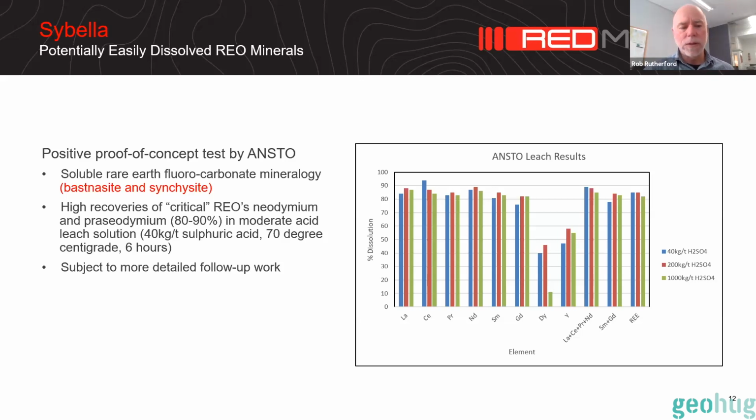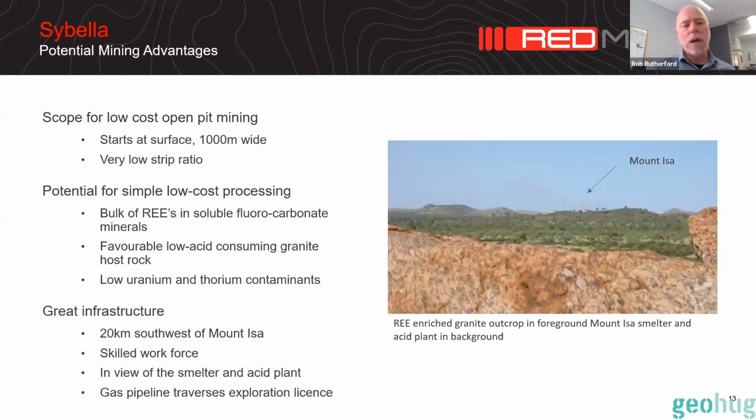So we've since drilled, got these big wide zones, and so going forward, the key for this project really is that it's got this potential to be this large. The mining advantage is that it's got this potential to be this vast open pit. It's 1,000 meters wide. It's got a very low strip ratio, so it's got some huge advantages there. There's potential for pretty low processing costs.